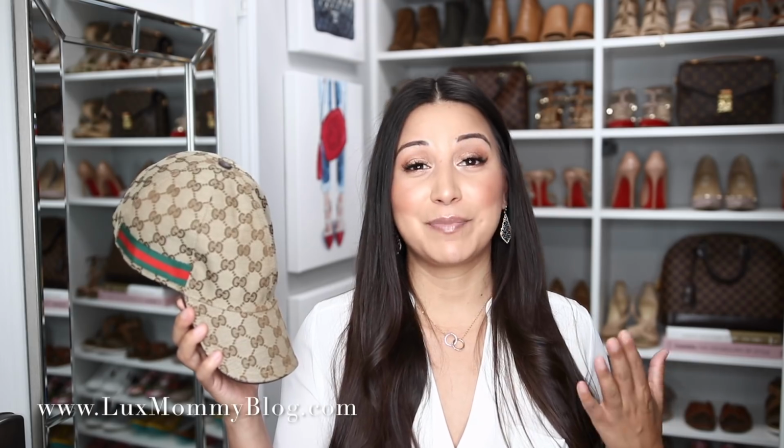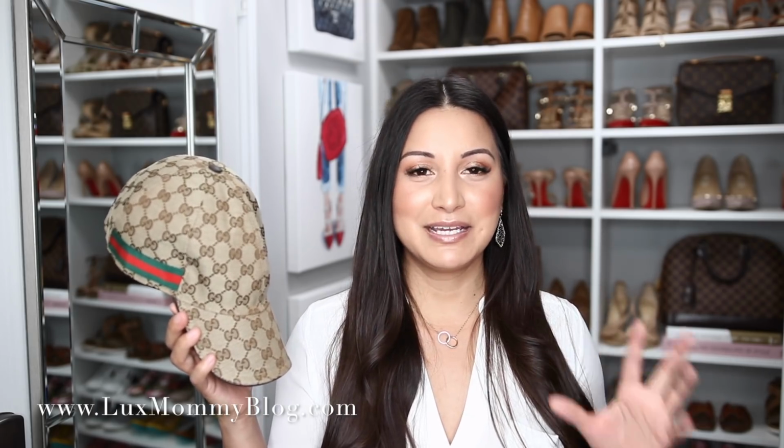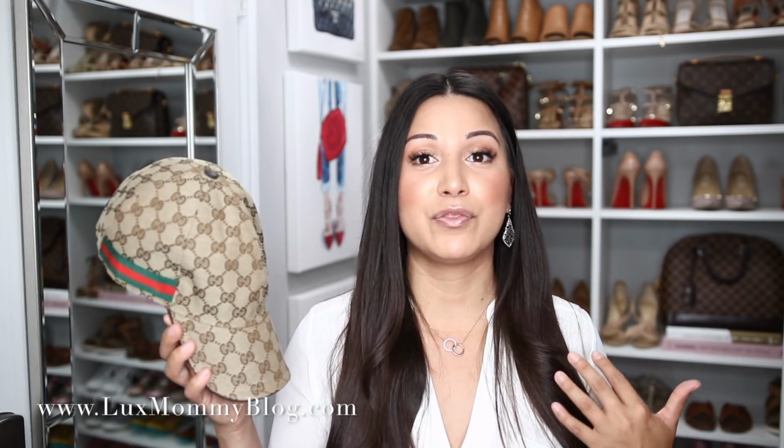So the next item that I want to show you guys is this baseball cap from Gucci. This one retails for $350, which I know is ridiculous, but if you guys have been following me for a while, you know that I wear baseball caps all the time. It makes sense for me, my lifestyle, the way that I dress. I don't want to wash my hair, whatever it is.